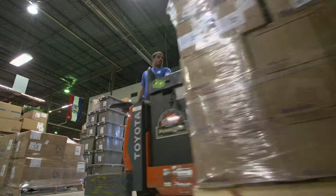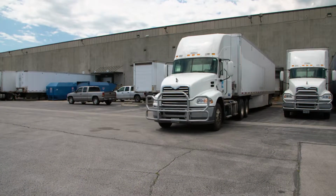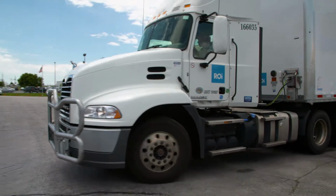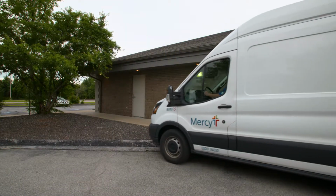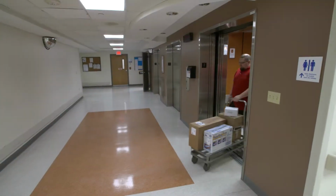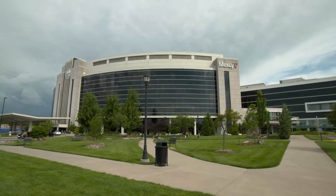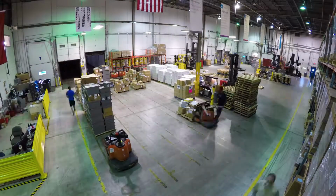and associated practices. ROI provides over 30 transportation services, including supply chain of medical surgical supplies and pharmacy, a courier operation of clinical service items such as patient specimens, records, mail, linen, receipts, and many others across the health system and inside Mercy's 30-plus hospitals. Success begins in the warehouse.